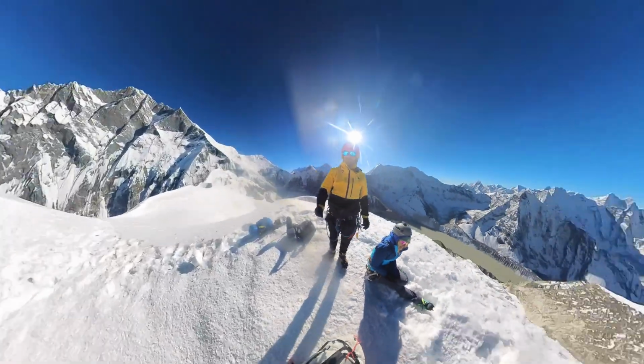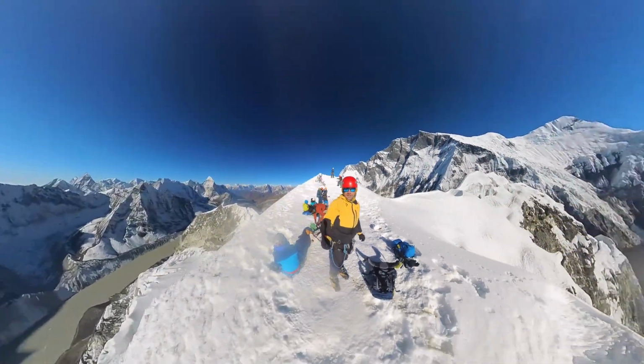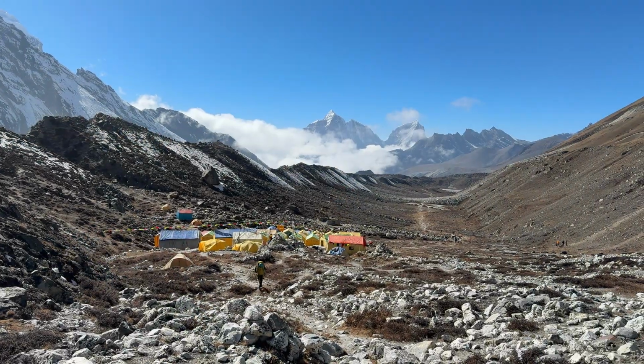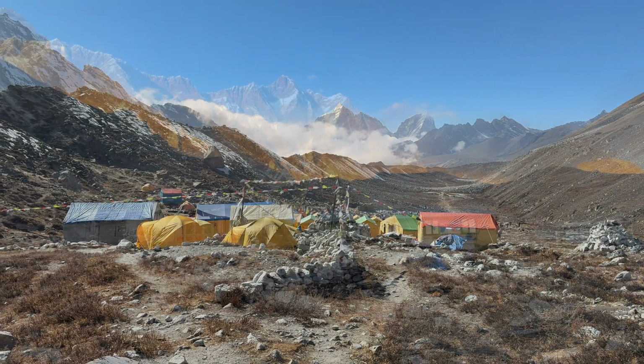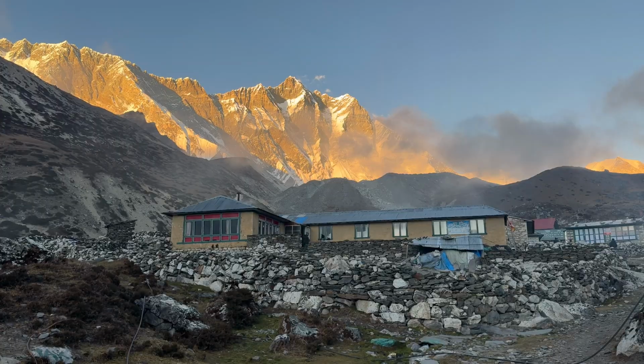After soaking in the views, you begin the descent, down the ridge, abseiling the steeper sections and retracing your steps. The return to base camp takes some serious effort. All in, it's about a 14-hour day, and some guides will even take you all the way back to Chukung, where you have warm food, hot coffee and a well-earned rest.